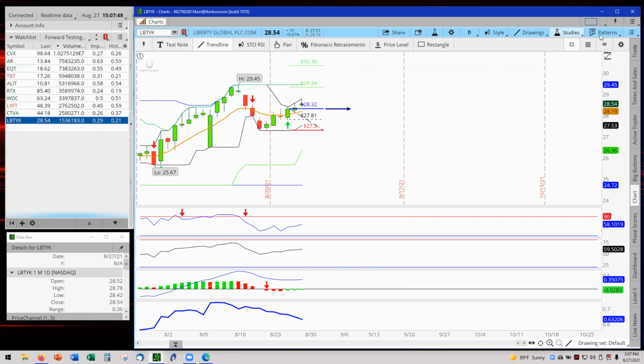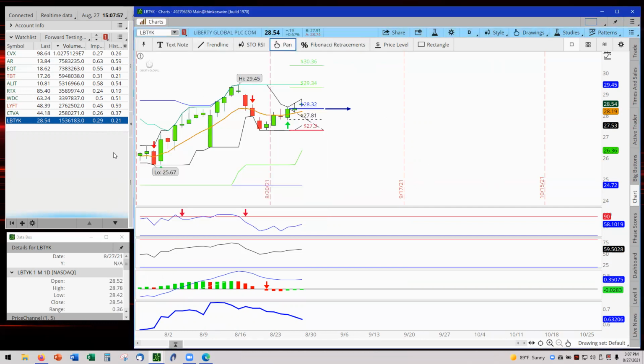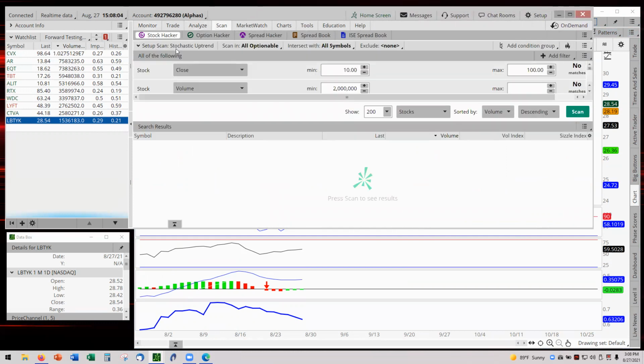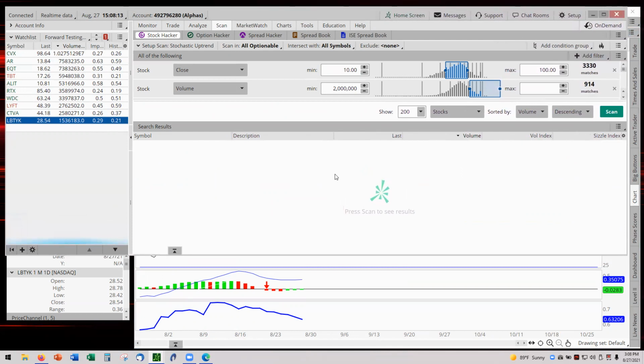So let's go on now to our next situation, and that is we're going to go to scanner time. Let me go ahead and get the scanner. Okay, and we'll stretch this out. We'll go to scan, and we have stochastic optionable. All the alphas have already been deployed. They have all their money in deployment, so there will be no scanning on them until we get some money back in the buying power. So here in optionable, we'll go ahead and see if we have any new adds.